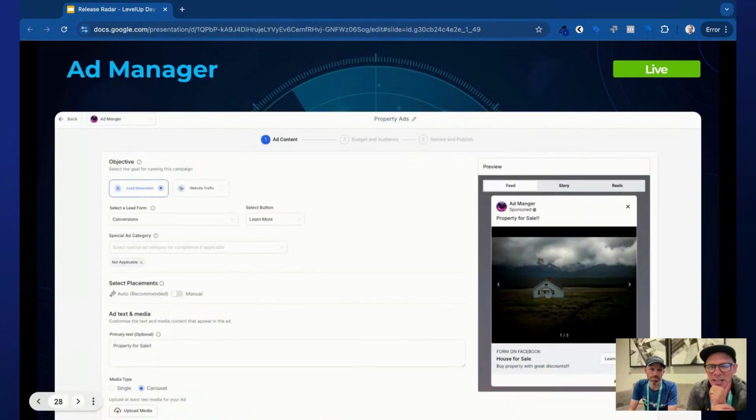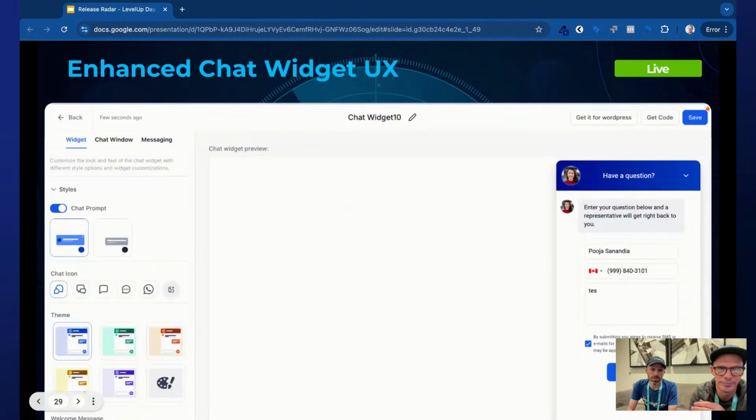Check it out. Ad Manager's live. We talked about that a couple of weeks ago. This has been out for a little while now, but hopefully you can launch Facebook ads right inside of HighLevel without having to leave, and very soon you'll be able to launch Google ads as well. Got custom audiences and everything there, so go play with it.